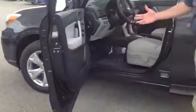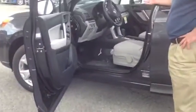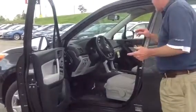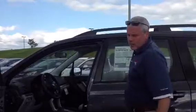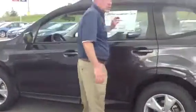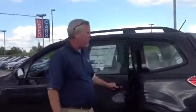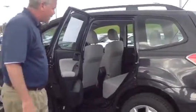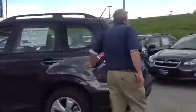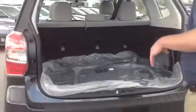Inside, doors open wide for easy access, great hip point for entry, and this alloy wheel value package comes with the raised roof rails and the alloy wheels. You also get Bluetooth hands-free phone and then connectivity for an external audio source. Back seat, lots of room for friends and family, and then as we move around to the back, you can see lots of storage area. And the seats do fold down flat.